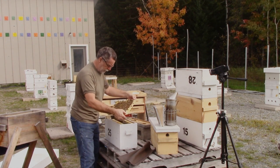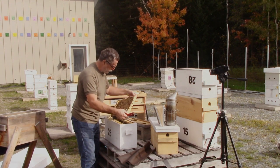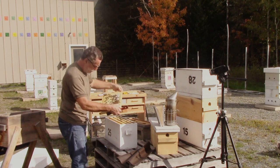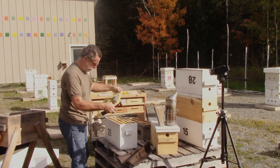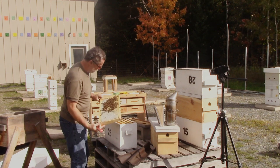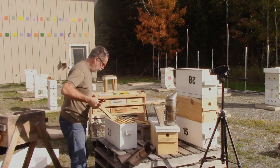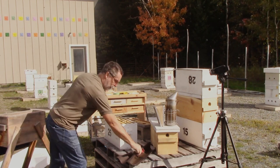But they are fanning. Good indication that there is no queen here. A couple drones still here. That's also a good indication that they have an issue. They're not kicking out all their drones, thinking that they've got, or they know they've got a problem, so they hang on to their drones. All right. Yeah, that's what I'm going to do.